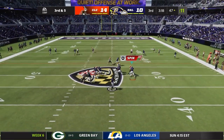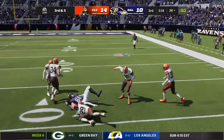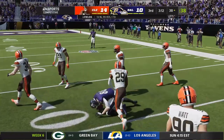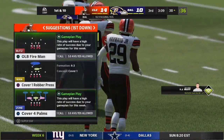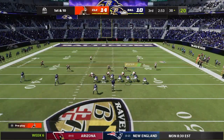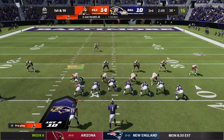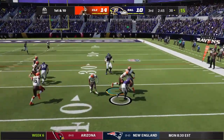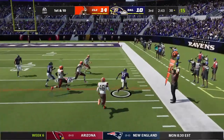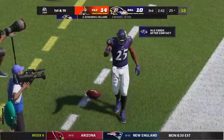Back to throw, Fields. On the right side, open is Gesicki. And they'll get him down as he's inside the 40. He's certainly done a nice job spreading the field on this drive, and here he finds his big tight end for good yardage. And that's what you have to do. Keep defenses guessing about where you're going to go with the football. Breaks the tackle, now an alley. And he'll cross over out of bounds right at the 25.